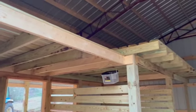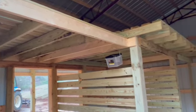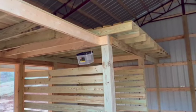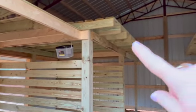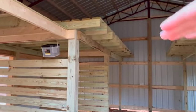So once the structure was here and we realized how high it was, we asked him if he could add a loft to the top, and he did. He did a great job. He came out as far as he could on the left and right side towards the back to give us as much storage as possible.